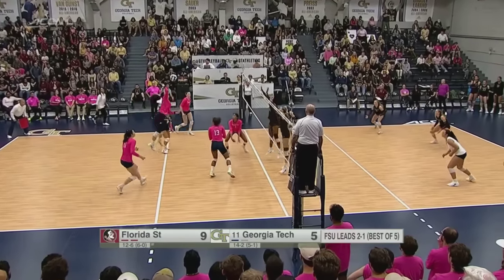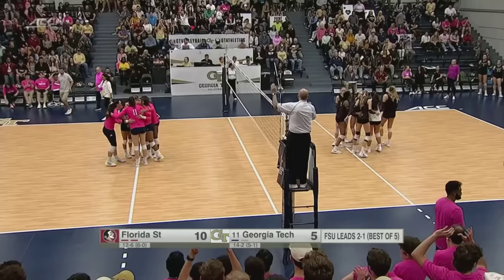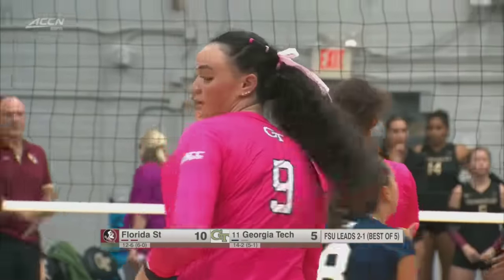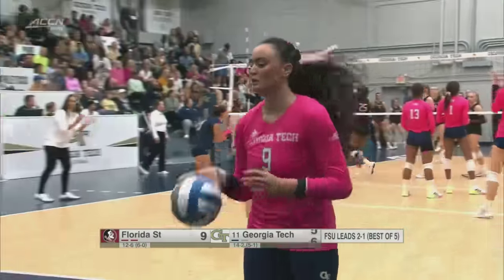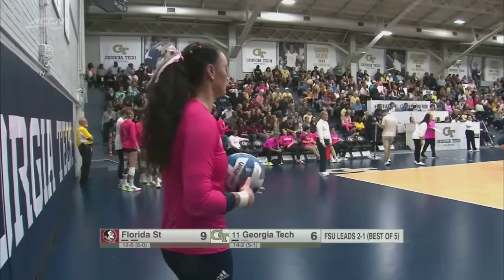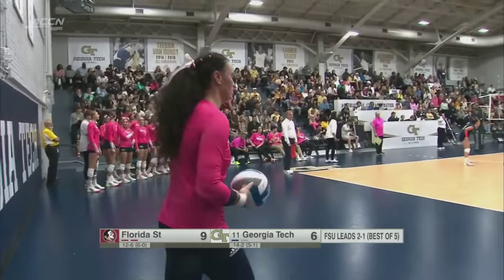Couple of nice digs here. Does she get the point? She does. Bend some fingers back. Give Otene a 14th kill. And no argument by Roby in the middle. Coach Poole got up from his bench looking around, and Roby says, yes, Coach, I touched it on the block.